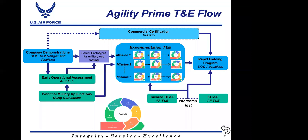In terms of using simulations, we use simulations in a lot of our programs. I can't necessarily speak specifically to Agility Prime. Typically, vendors come to us with their simulations, or they have hardware-in-the-loop labs, or simulation labs that we can use, but we do have to go through a validation, verification, and accreditation process to verify that it is actually usable and we can count it as valid.